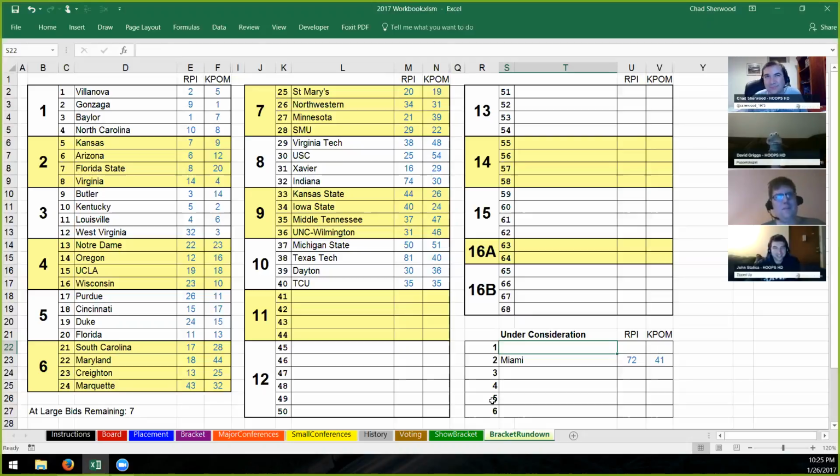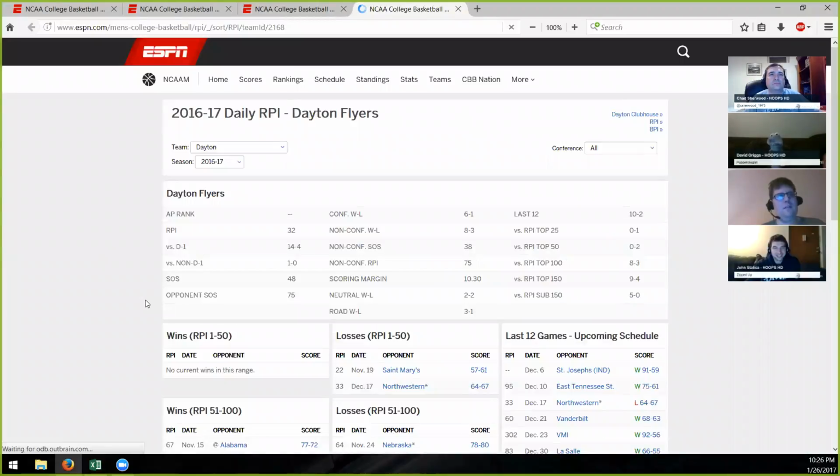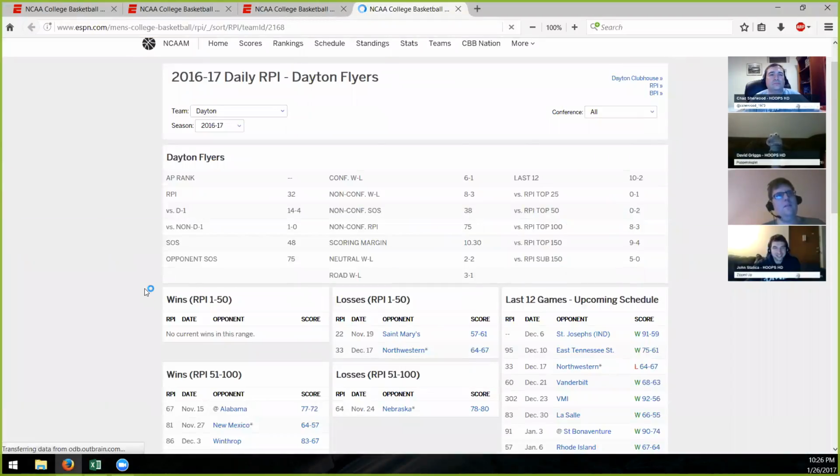It's weird because they have not beaten the best teams they've played, like St. Mary's and Northwestern, albeit those were also single-digit losses, as was Nebraska. A double-digit loss at UMass is very hard to explain this year. What I do like about their profile is the quality of wins against teams that might not make the tourney, but are quote-unquote decent teams this year. Alabama, East Tennessee State, Vandy, St. Bonnie's, Rhode Island. Those are all top 100 teams.